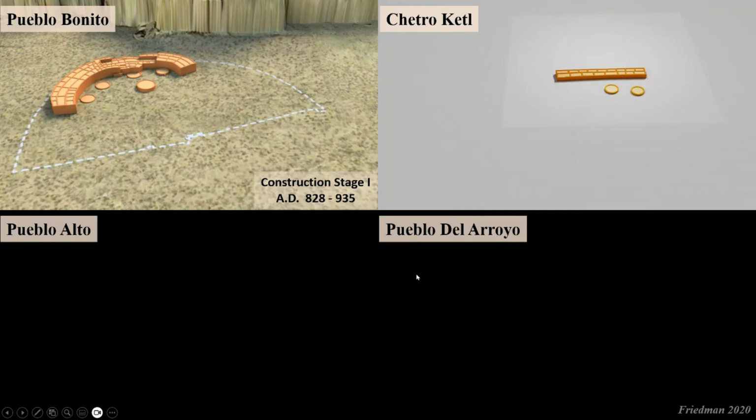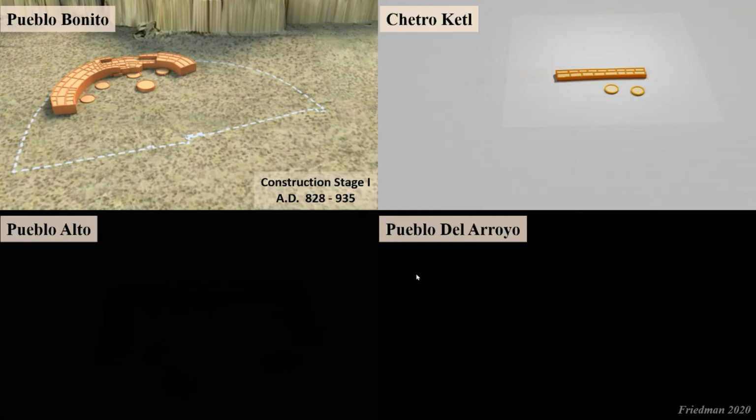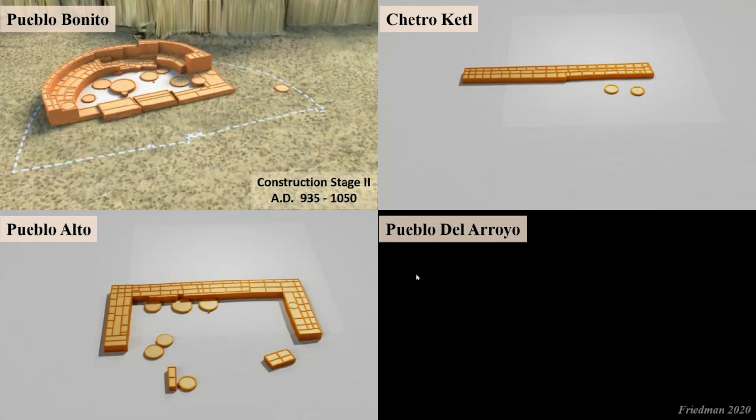And there is something at Pueblo Alto at that time. There's a structure underneath Pueblo Alto. But when the test excavations were done, it was, I think, about 1/3 excavated in the 70s. They didn't get enough of that subsurface structure, below the current great house structure, to know exactly what it looked like. And we go forward in time. This is Pueblo Alto, Pueblo Bonito, and Chetroketel. Things are getting bigger, around 1050, things are starting to look pretty serious.